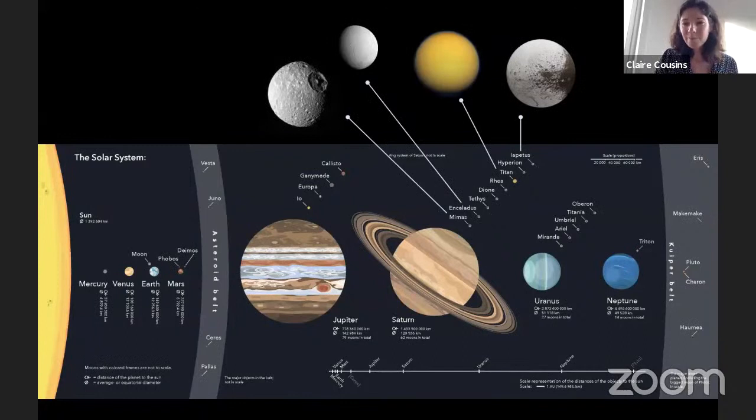So again, here's just a couple of examples of some of these that I've also got included on this graphic here. So we have Iapetus, we have Titan, and Titan is a moon I'll also go into a bit of detail on because it's a very weird and wonderful world, very different to many of the other places in our solar system. Tiny little Enceladus, which is kind of tiny but mighty.